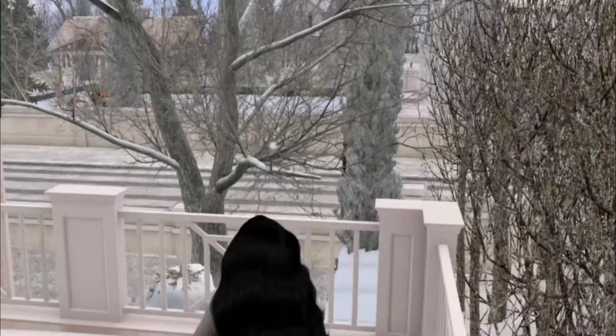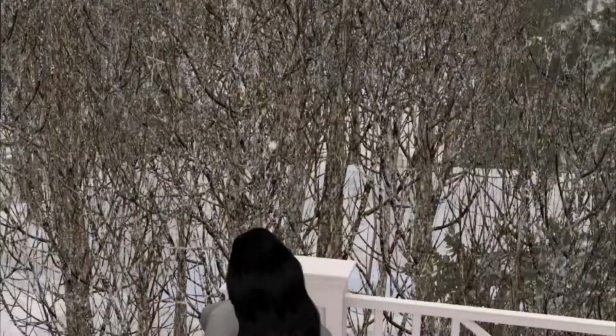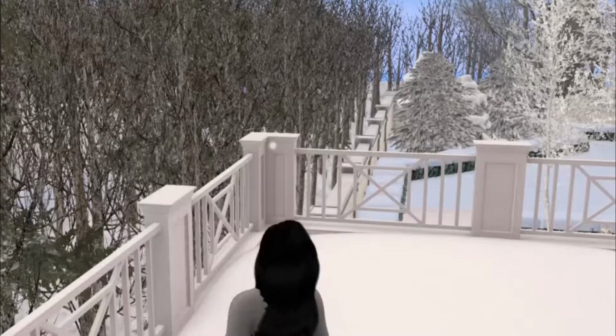I love it. This view, my God, the views at Winter Cove. I love the views. Oh my God, and you can do so much with this patio. I have visions. Let's go back inside. It's cold out here.